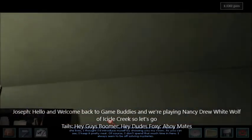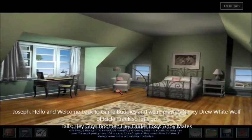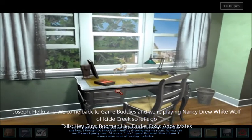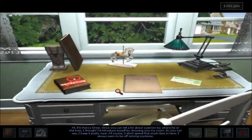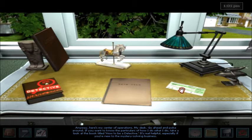I'm Nancy Drew. Since you can tell a lot about a person by where he or she lives, I thought I'd introduce myself by showing you my room. As you can see, I keep it pretty neat. Of course, I don't spend that much time in here. I always seem to be off solving mysteries. Anyway, here's my center of operations, my desk. Go ahead and poke around.